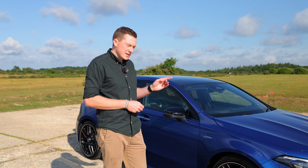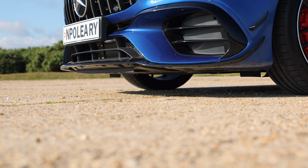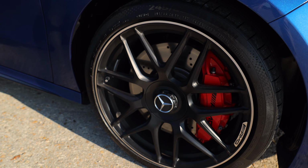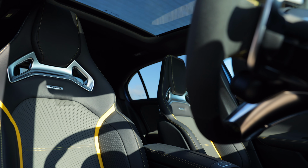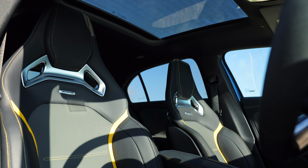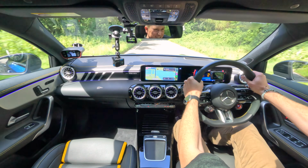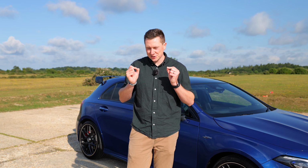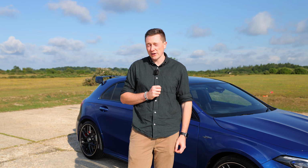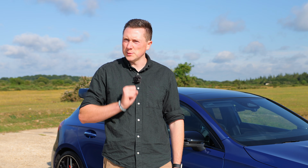So here's a few key takeaways for the A45S. Of course, as I mentioned, it's about 15 millimeters lower. Then you have red painted brake calipers. Keep an eye out for the sportier seats on the inside as well. And of course, those wider wheel arches. And let's not forget that sound. The sound on the A45S is just so much better than the A35. The A35 sounds good, but the A45S just turns that dial up to 11.